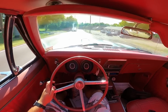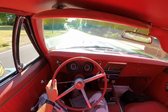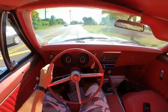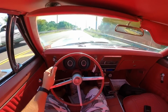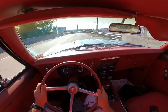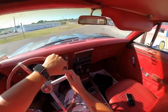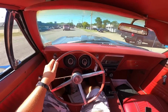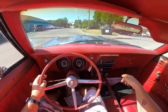Squeak coming from somewhere behind the dash. It's real quiet, but I definitely hear it. Other than that, it sounds pretty quiet going down the road. You hear the tires? There it is. I found the squeak. Definitely squeaking there.